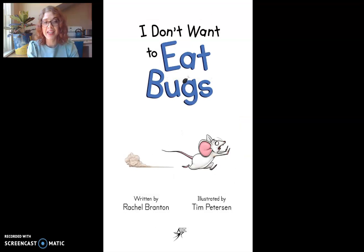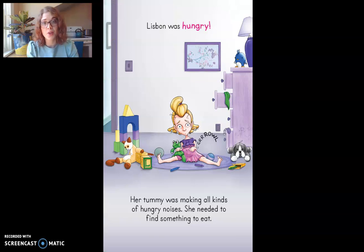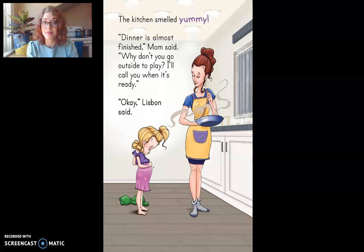I Don't Want to Eat Bugs. Lisbon was hungry. Her tummy was making all kinds of hungry noises. She needed to find something to eat. The kitchen smelled yummy. "Dinner is almost finished," Mom said. "Why don't you go outside to play? I'll call you when it's ready." "Okay," Lisbon said.